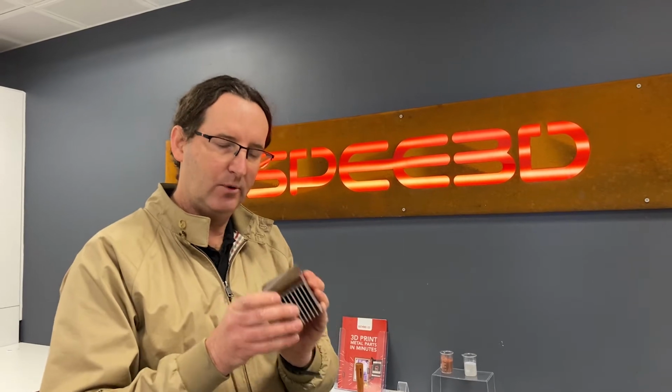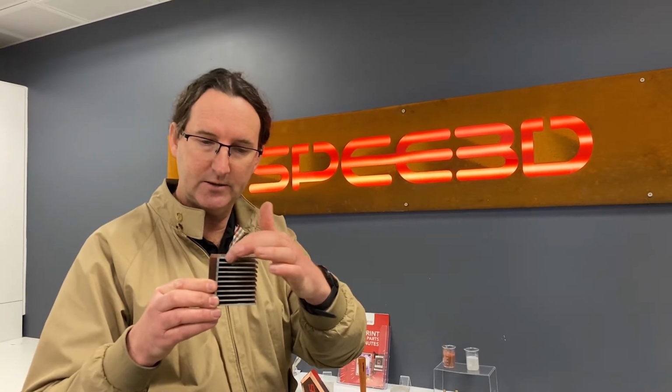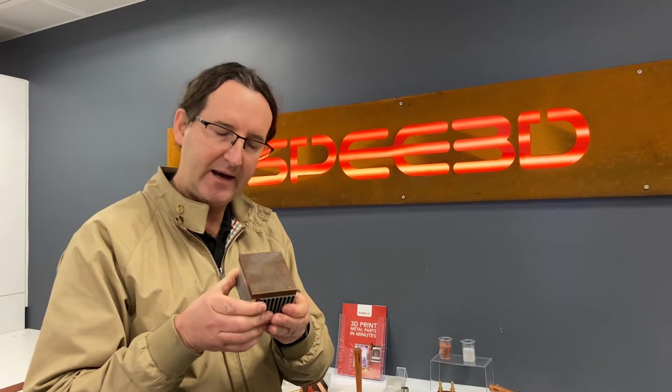So in this example, what we did is we got extruded aluminum fins, which you can see here, this L-shaped fin. We then cold sprayed, using our process, the copper onto the surface of it. Now, why would you do that? Why would you not just extrude a straight aluminum heatsink? Well, copper removes heat faster from that electronic component than aluminum.